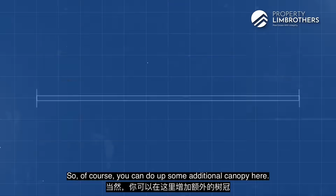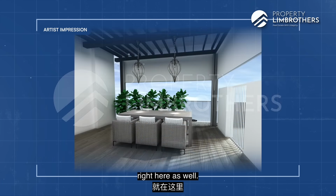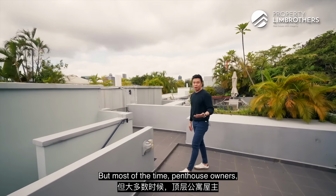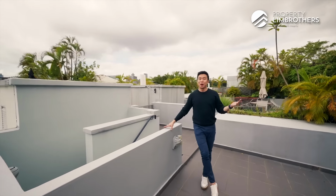So of course you can do up some additional canopy here. You can do up your own gardening features right here as well. This space is approximately about 600 plus square feet. Up to your own imagination how you want to utilize it. But most of the time, penthouse owners, they love to come out here in the evening or they love to come out here in the morning to get a little bit of sunlight, do some exercise right here. In the evening, this is a great place for barbecue. This is a great place for chill out. I'll leave it to your imagination.